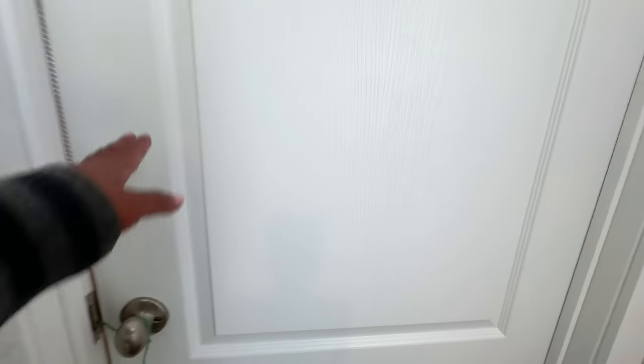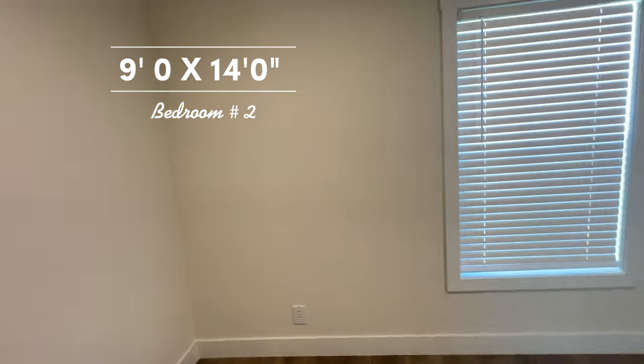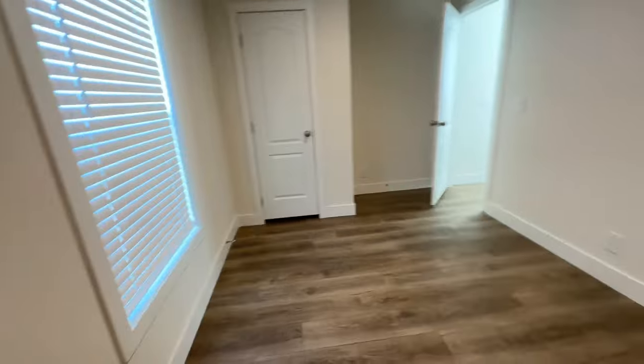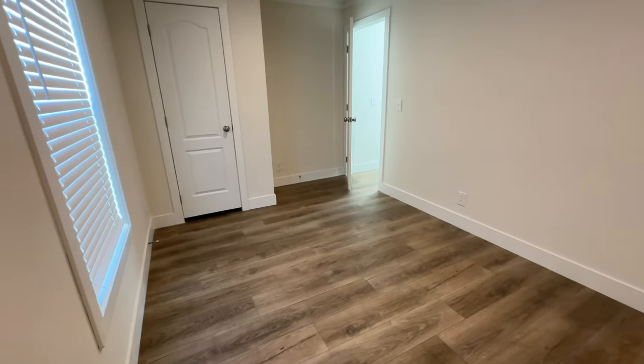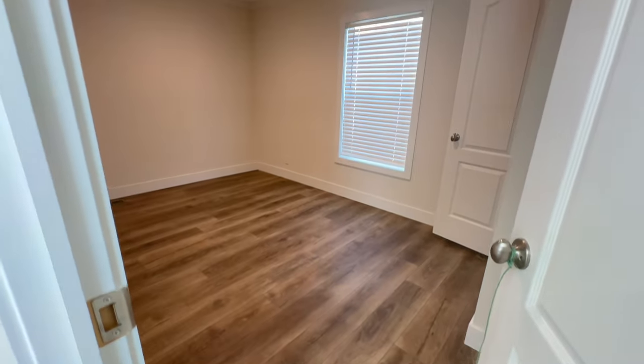Love it, love it. And then next to the additional bathroom, you have a larger of the two additional bedrooms. Really nice. So that's how much space you have in here. Got your standard closet here. And all of this, step out, is your bedroom. So great, great.